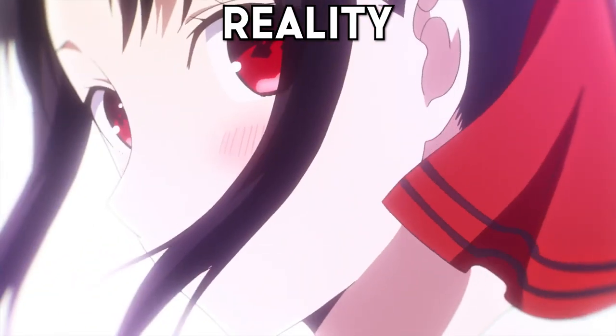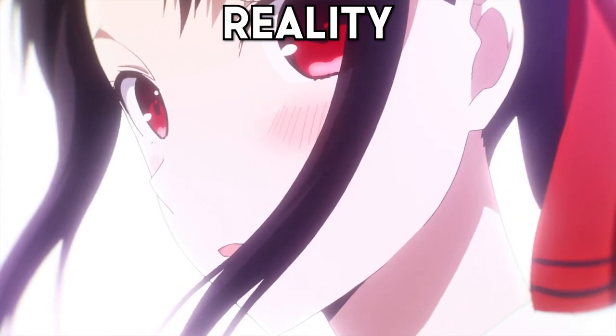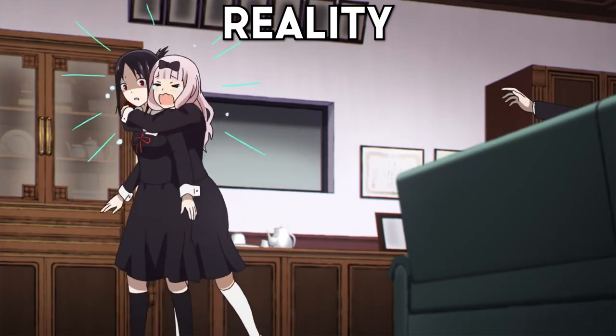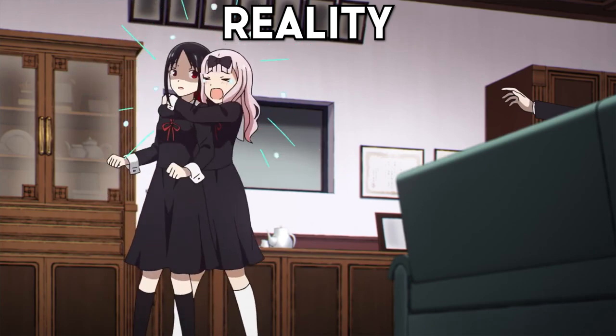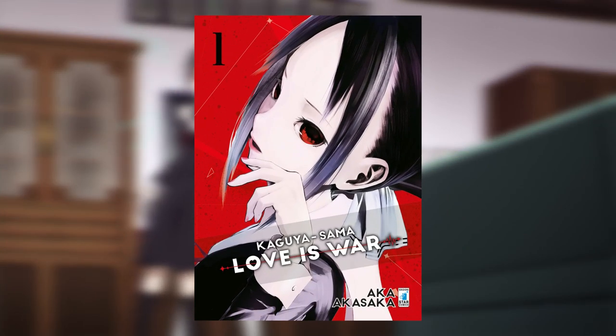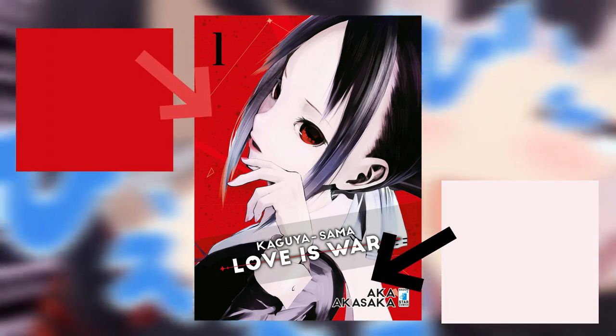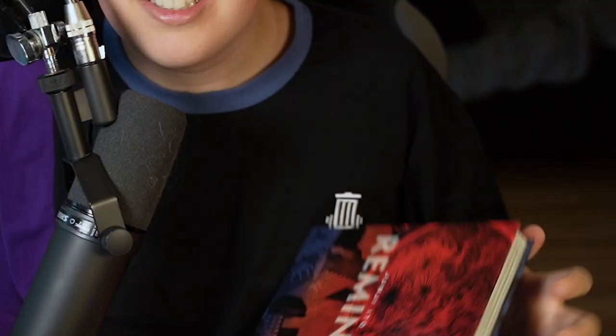If you don't know, Kaguya-sama is a romance series and it's a comedy series and it's very cute, it's very funny, and it's totally not something like horror. However, this manga cover totally makes you feel like it is a horror. Just look at the colors, for example. Let me give you an example of mangas that have a similar color scheme. Berserk, Junji Ito's Uzumaki, Junji Ito's Remina.